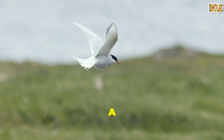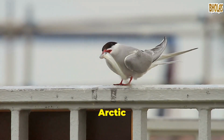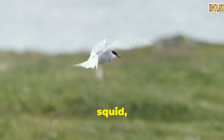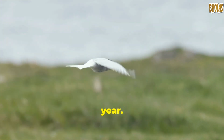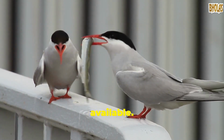Section 5. A diet of plenty, a life of feast. The Arctic tern is a carnivore. It mainly eats fish. The Arctic tern also eats crustaceans, squid, and insects. The Arctic tern's diet changes depending on the location and time of year. The Arctic tern is an opportunistic feeder. It will eat whatever is available.